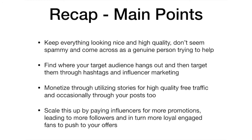And finally, scale this up by paying influencers for more promotions. If you've got 2,000 followers and you're making $500 a month from promoting your affiliate products by doing these strategies, then reinvest some of that money into paying those influencers who have your target following to grow you. And as you grow more, as you continue applying the same strategies, your income will grow consequently. So just make sure you scale that up using those influencers, leading to more followers, more fans, and more people you can push to your email list, your offers, and so on.